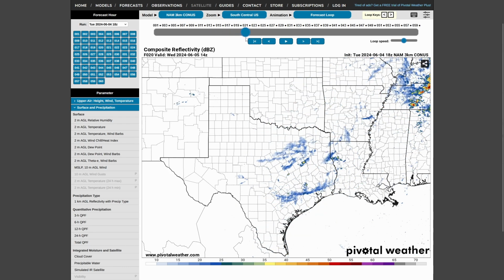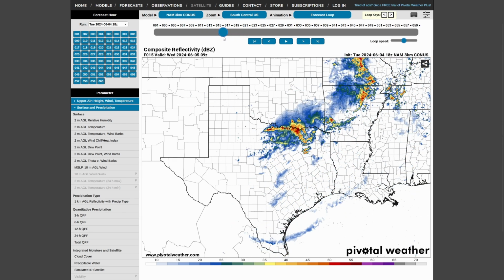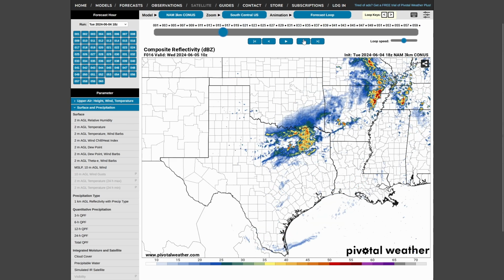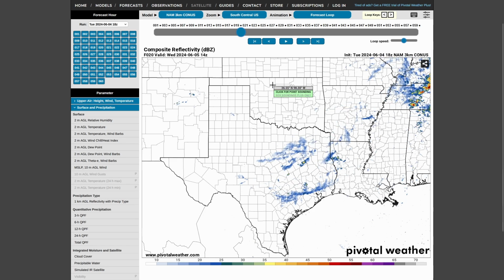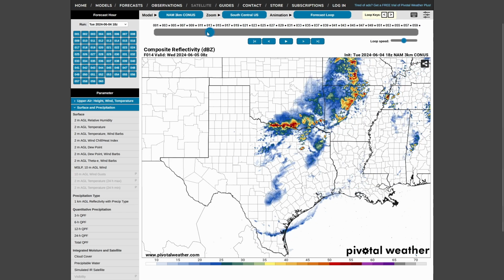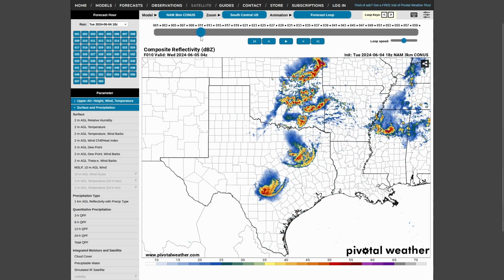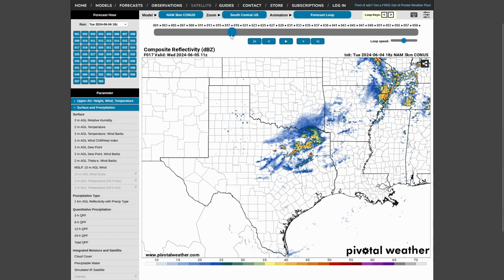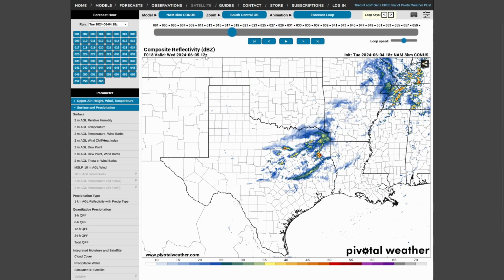But it doesn't even show an MCS really moving through parts of Oklahoma and northern Texas. It does have a pretty strong line right here, and then it weakens substantially on the 3-kilometer NAM. But for right now, I'll probably be leaning more to what the HRRR does, because it just looks quite a bit different from it, and it hasn't really done too well with showing some of these storms. So I would really just keep looking at the HRRR for right now.